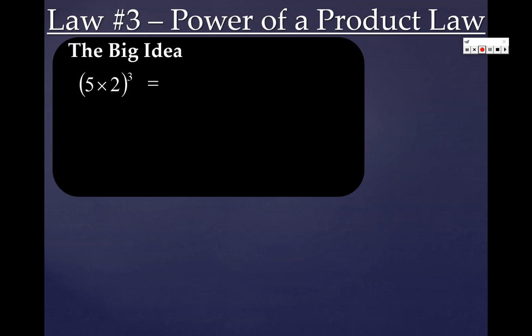In this particular question, if you were actually given this question, you'd use BEDMAS. Why wouldn't you? 5 times 2 is 10. 10 to the power of 3 is 1,000. Done. So I'm not arguing against BEDMAS. I'm just showing something else you could do. And by the end of the slide, hopefully you'll see why we might want to have this available to us.